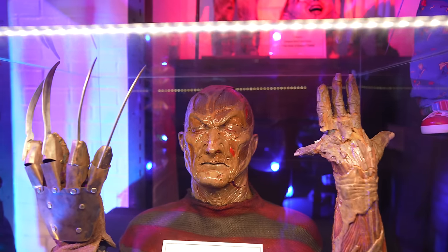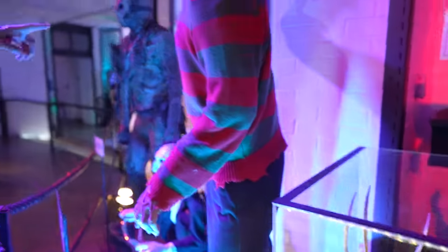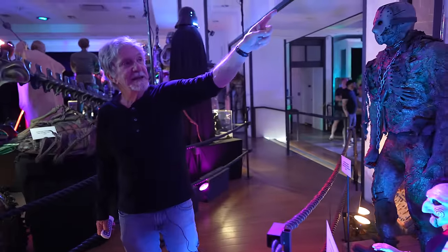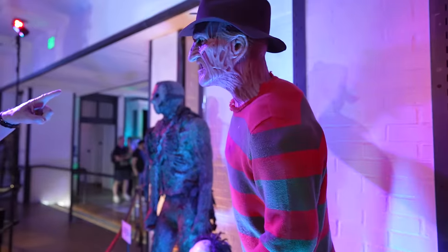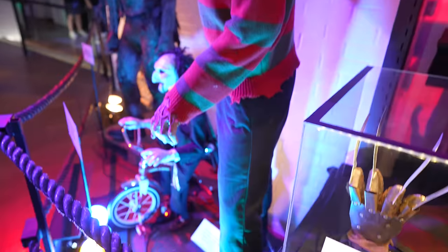One of his original gloves, and that's from Nightmare 3. And this is from Nightmare 5. That's his sweater, his hat, his glove, and Robert Englund's entire makeup. That's all from that movie. It's all the real stuff. Now, Marsh, you know who that is?